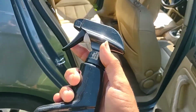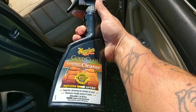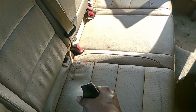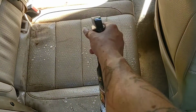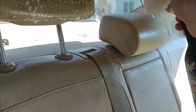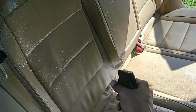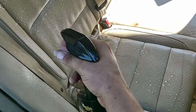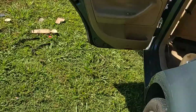Because these seats are fake leather, I like to use Meguiar's Gold Class leather and vinyl cleaner because it actually is pretty good stuff. So I'm just going to go through and really soak everything down. Let it really get up in there. Man, oh man, it's going to need it. We'll worry about the front seats later. We just want the back seats to really get a good soak for a minute.